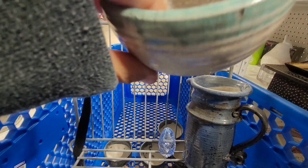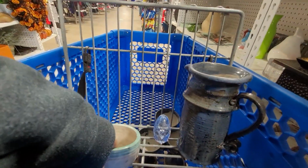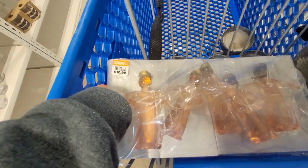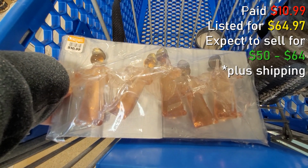I'm just checking this over. They only wanted $2.99 for this raku pottery piece. It was a single bowl. I ended up putting that back. I'm trying to be more selective, and I didn't think I could get as much for that item.